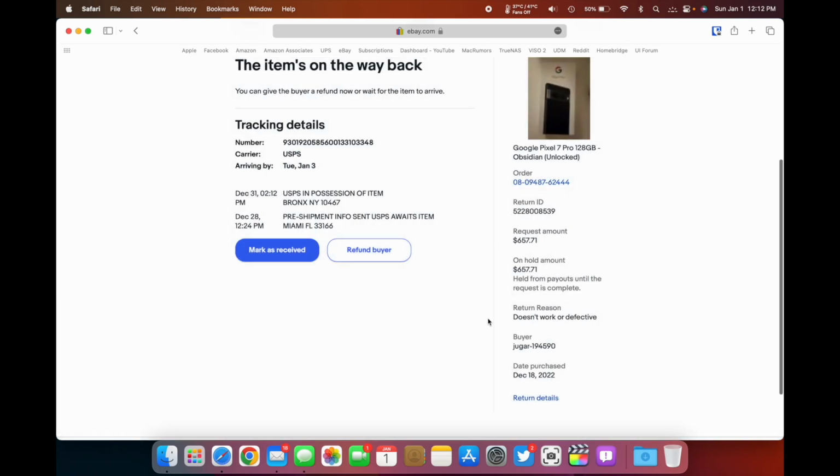And then I sent this to Miami, Florida, and when they started the return, when they shipped it on the 31st, it's coming from the Bronx, New York. So something is not right here. Either a couple things are happening. One, it went down to Miami and they reshipped it somewhere out of the country, and they just used a different company to return it, and it went to the Bronx and then it's being forwarded to me.